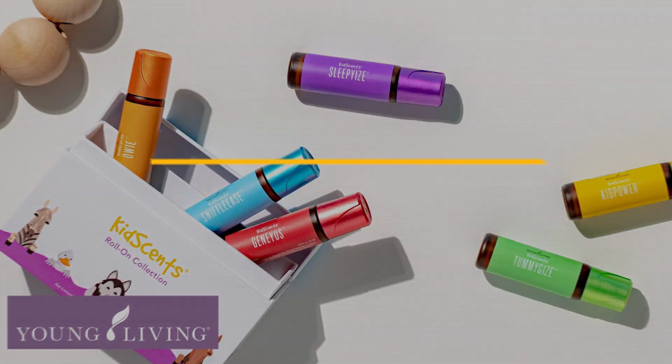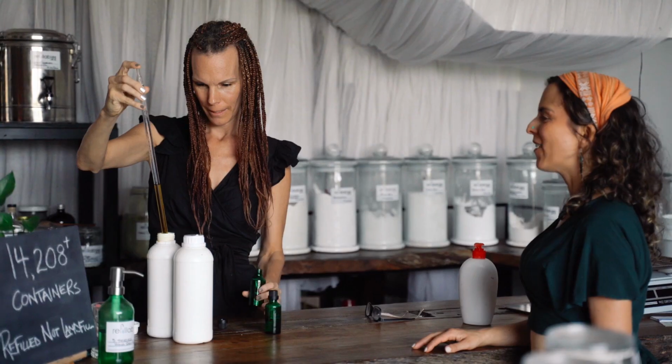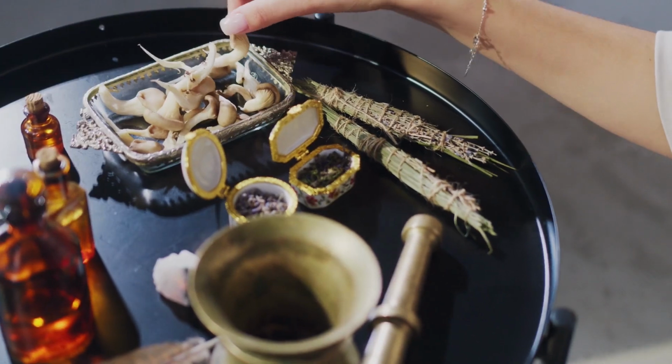So Young Living has an amazing line of oils. It's called Kid Scents. How fun is that? These are specifically and specially formulated and created for our children. They're pre-diluted, and I don't know about you, but this saves me so much time, stress, and worry.